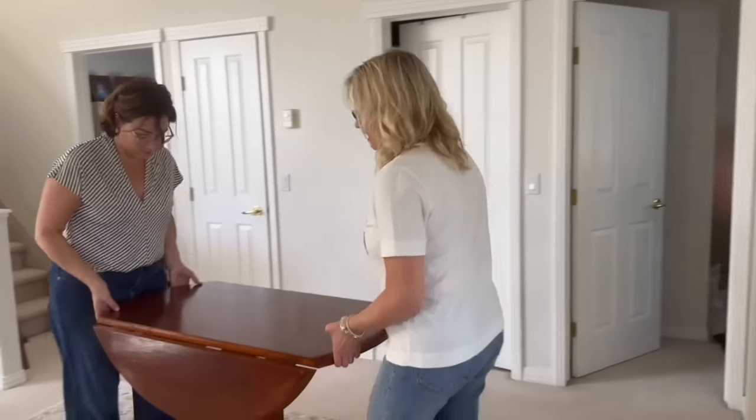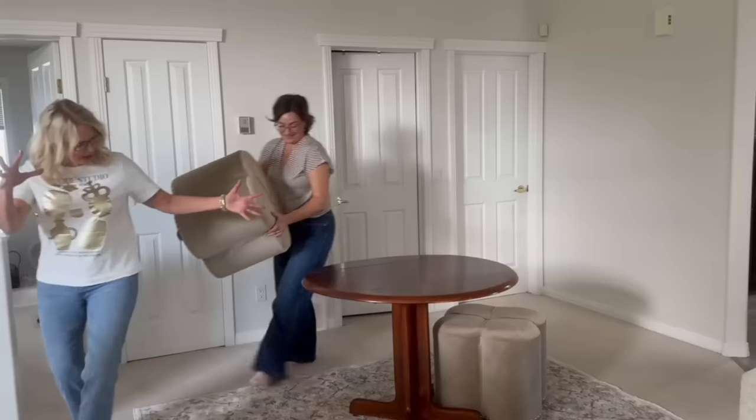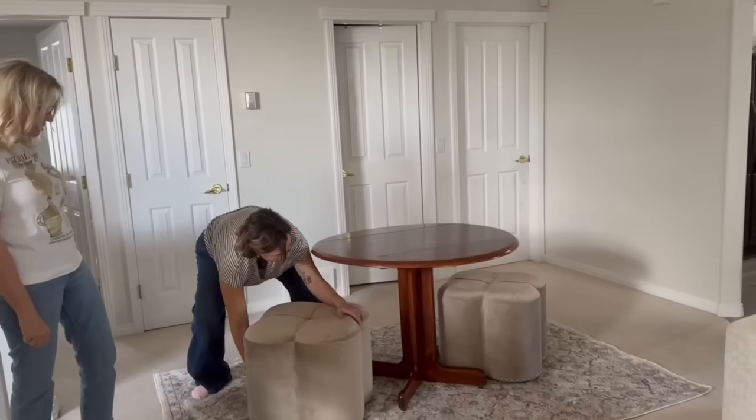So we were leaving, and in my mind, I'm like, we need a round table. We're almost out the door, and I look down the stairs where I see a tablecloth-covered drop-leaf table, and I said, can I see that table?